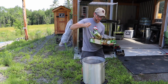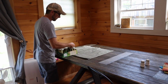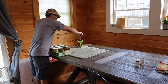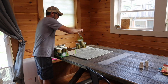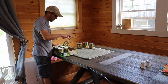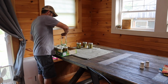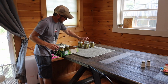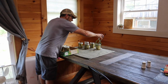Opposite tape. And then we sit them on a towel for 12 hours-ish to cool. When they cool down, this top's gonna seal in and you'll get an indent, and while they're cooling you're gonna hear them popping. Gonna go pop. And if your lid doesn't suck in, we'll show you that when they cool off, they're not sealed.